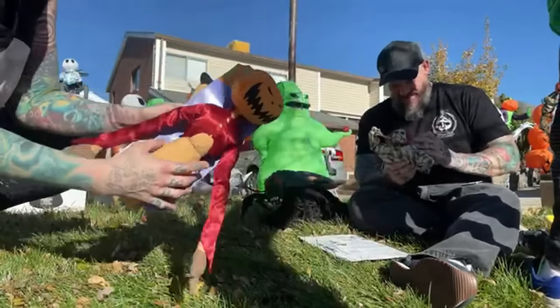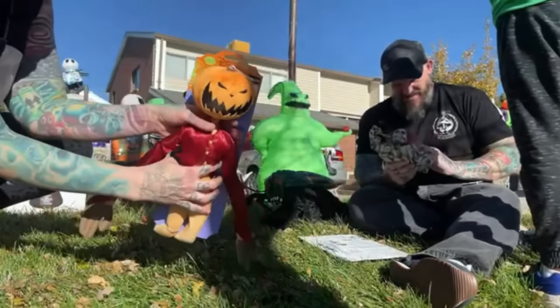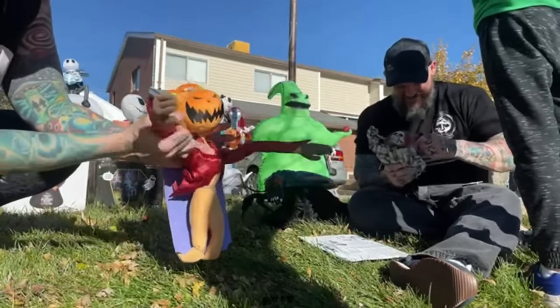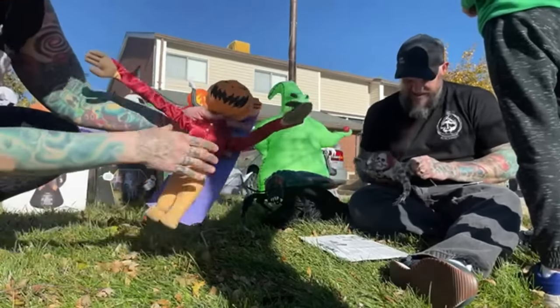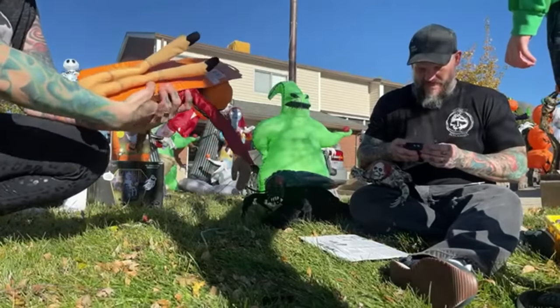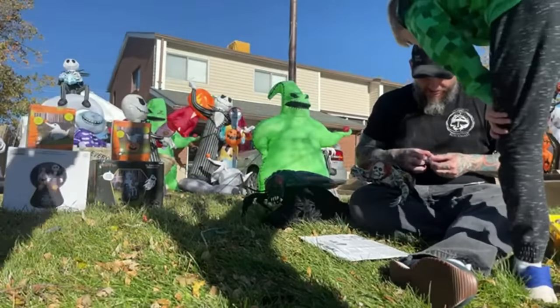Here's our Pumpkin King doll we just got. Oh, it's like a posable guy. I just got this from Walgreens like two days ago. They just got there. Okay, so here's Pumpkin King Jack. Then which inflatable do you want to open first, Max?